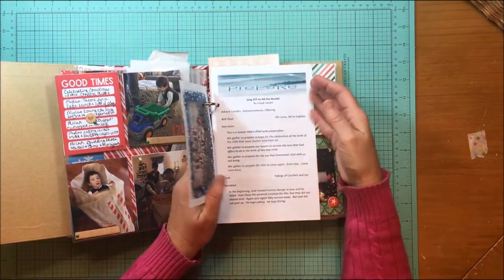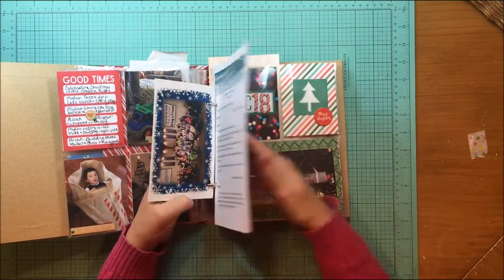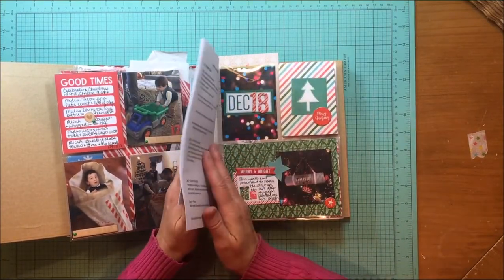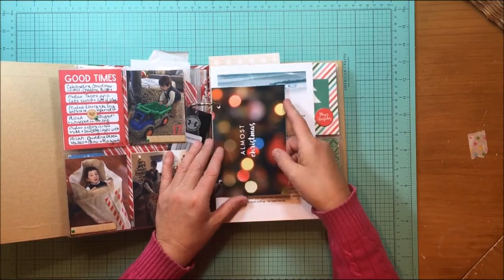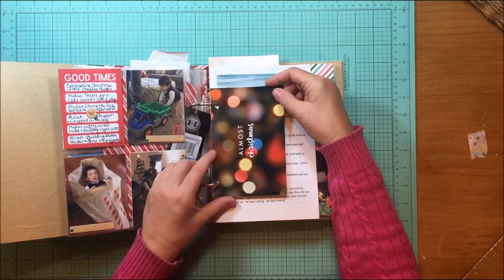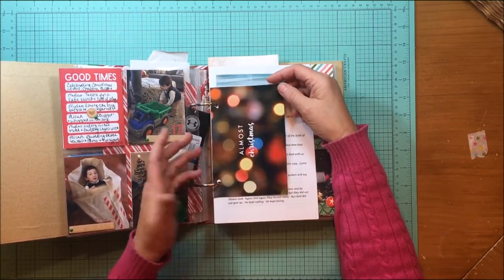Then this day number 18 is, it's still day number 17. Day number 17 is just a little card. I printed this last year, didn't use it, and was waiting to use it.